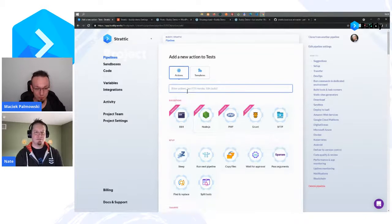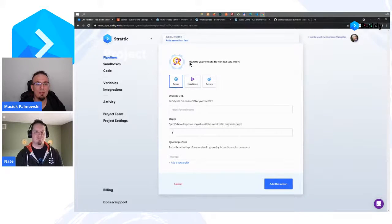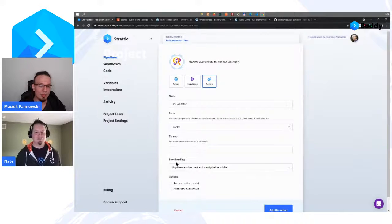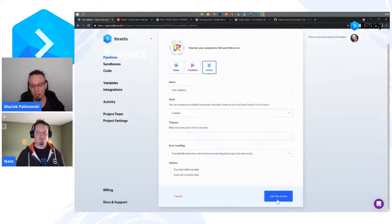So let's start with the thing called link validator. It does exactly what it says. It monitors your website for 404 and 500 errors. We will copy our website URL, and every time it runs, it will just check if there are any 404s or 500 errors on our website. This is really nice, because we sometimes change the URLs on our website and make a typo or something like this. The one change we will do is the error handling. We won't stop the execution. We will just proceed, mark the action as a warning, and jump to the next action, because this action will just test our stuff. So any change won't block any deployment or anything.